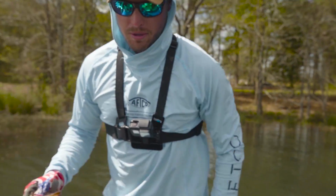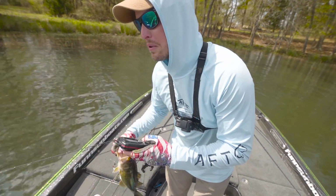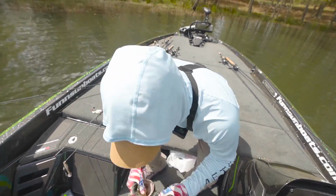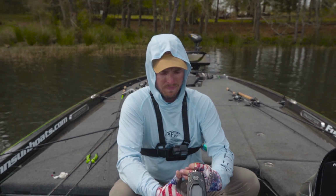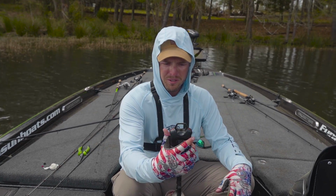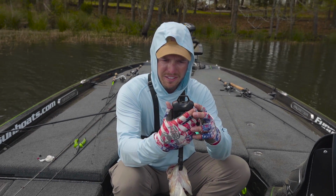Male. Okay. Calm yourself, buddy. Another little 2 pounder or so. This is not really what I came to catch though. I'm gonna weigh him real quick. I don't know what my other one was. It was like a 2-something, right? Yeah, this is a 2 as well. I deleted the other one, but it's fine.